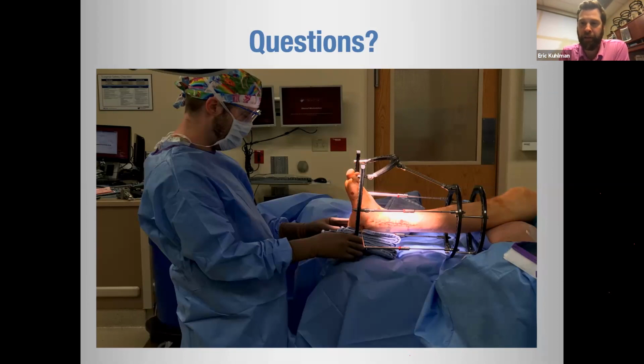The last little thing I'll look for is I'll take the orthotic and I'll set it down on a table and I'll try to push it side to side. If it stays nice and solid, good. If it rocks too much, not good.